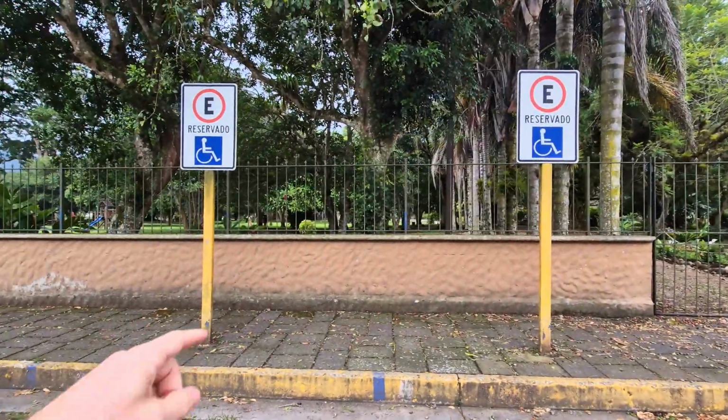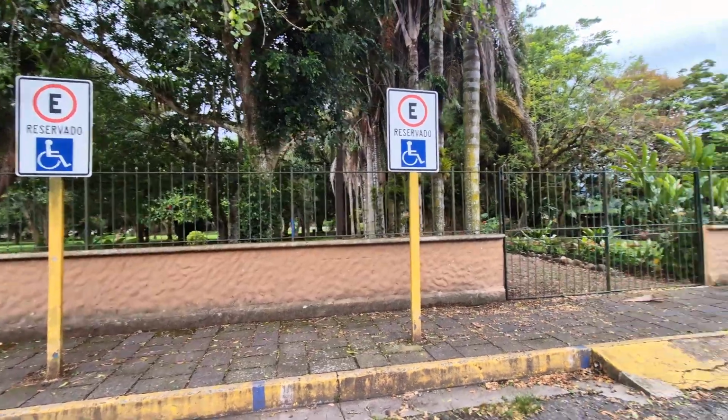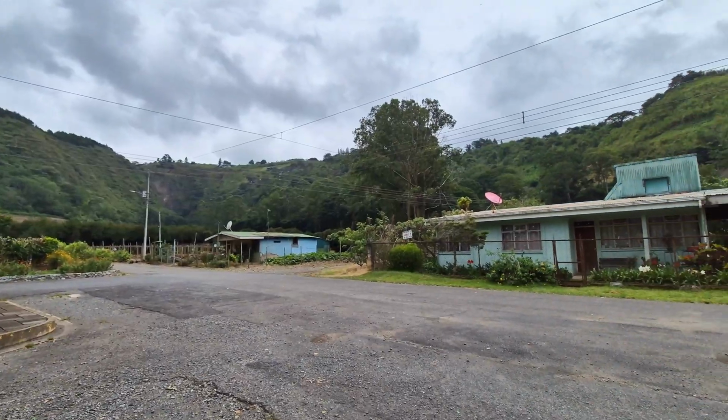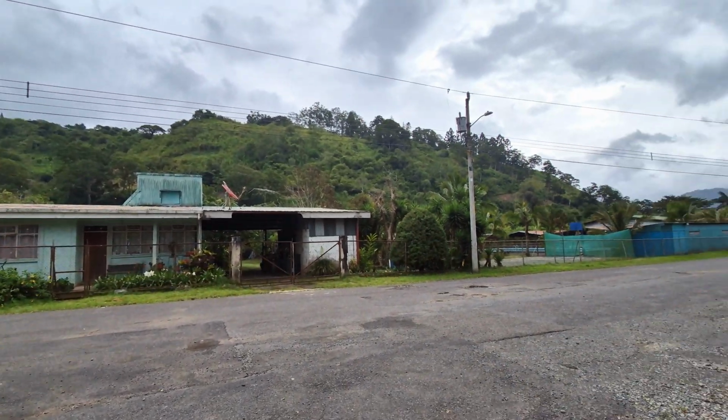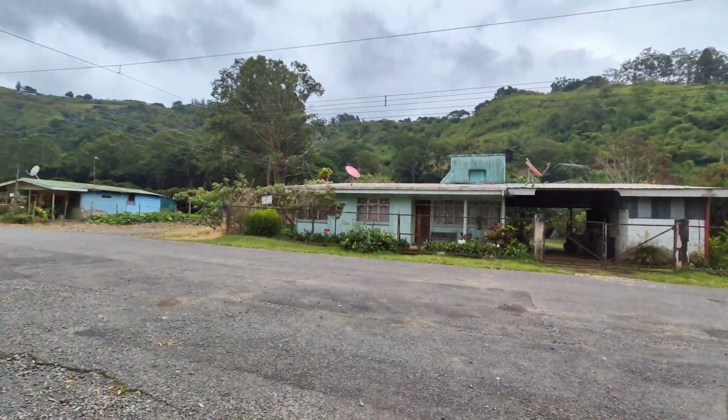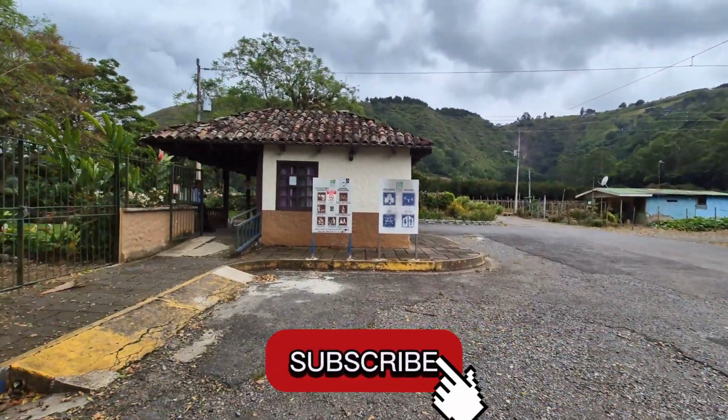Today we are in Ujarrás. We're going to be checking out the historical church here. It's the first time I've been here, guys. This is super cool. We're just outside of Cartago in Costa Rica. This is awesome. I showed up 10 minutes before they close up here. So let's get in there and do the walking, talking tour.